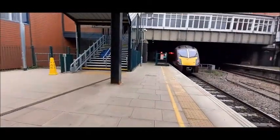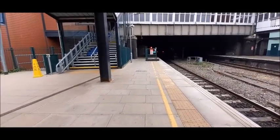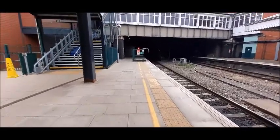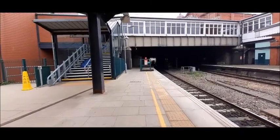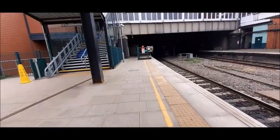And away she goes. Quite nice trains, to be fair. Not bad at all.